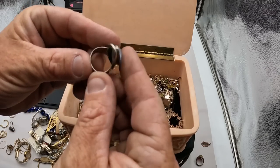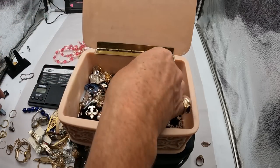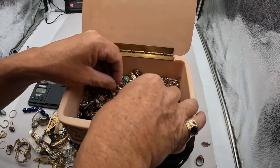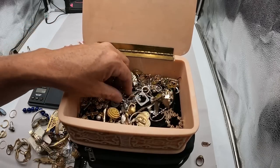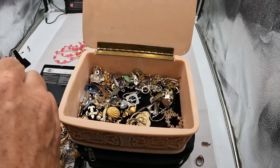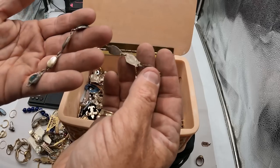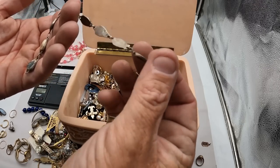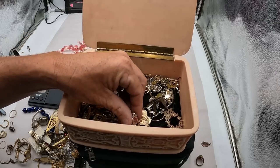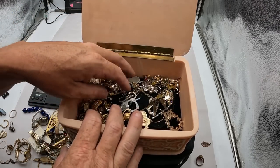Ooh, that is silver right there, my love. That is beautiful. And that is West Germany. Looking like we're just getting down to some costumey pieces. Ooh, that's silver. It's kind of a cheaper piece just by the way the clasp is, but it's still nice. It's like pearls, maybe, or abalone shell. All right, that makes me feel a little better. At least we got something out of this. We don't have to cry too much.